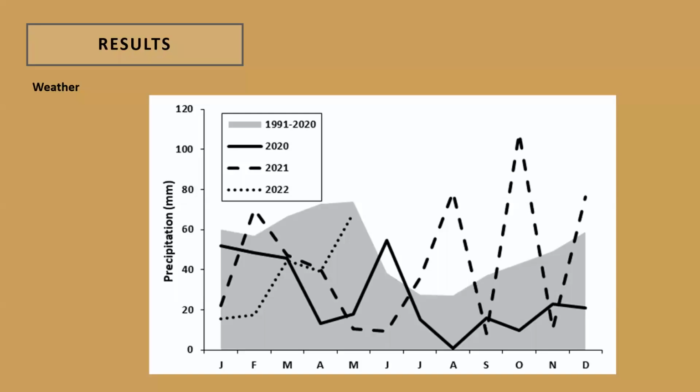So let's first start off with the moisture that we received, as it's highly important. As everyone knows, it's been dry over the last few years. Starting in 2020, when we put in the study, you'll note a dry winter, dry spring, dry summer. 2021 was also extremely dry, but we did get a good rain in August and then again late in the fall. So that did help out.